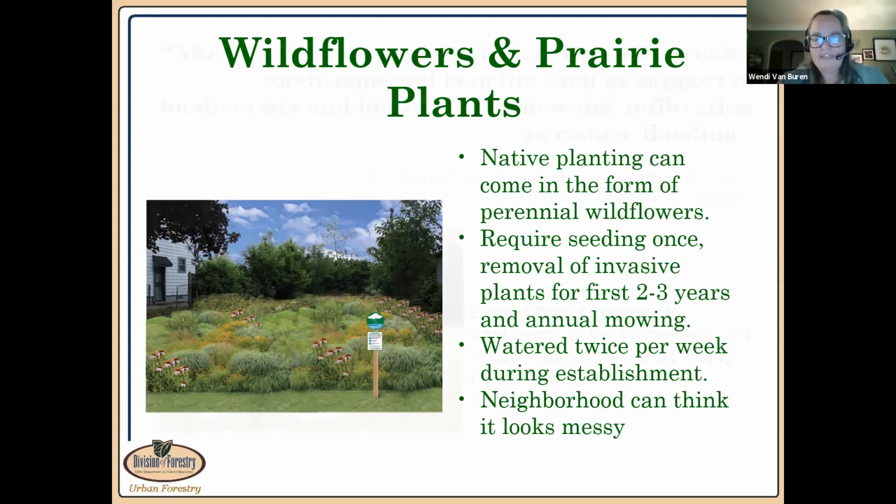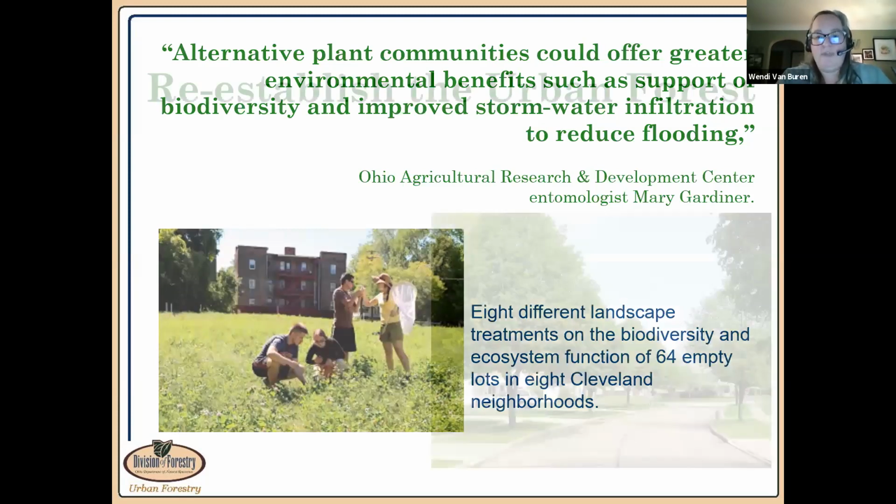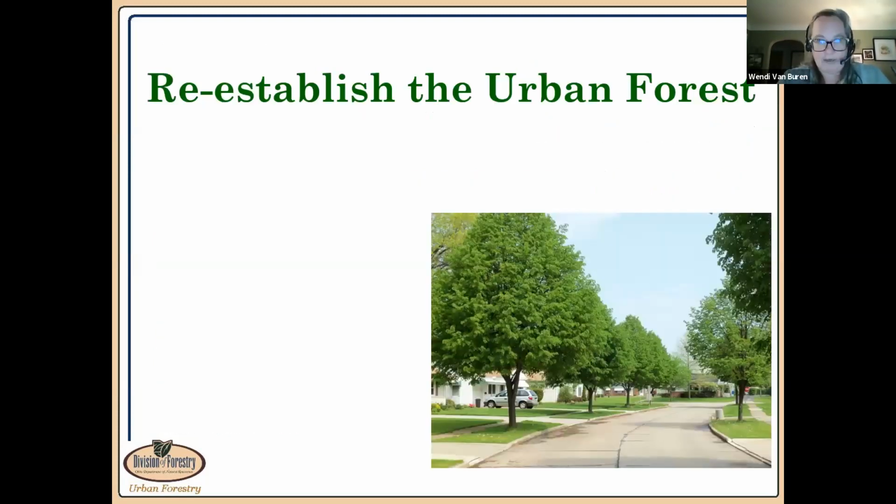Since Cleveland did research showing the importance of getting alternative plant communities, there's a lot of benefits, all sorts of studies out there. If you're interested in knowing how this works, I'm the queen of over information, and I'm happy to share it with you. But there's lots of good studies that show that having trees in areas really does make us better.